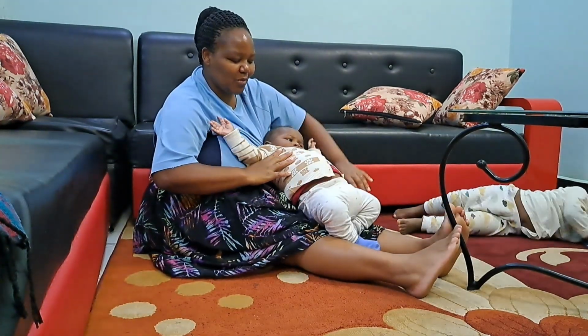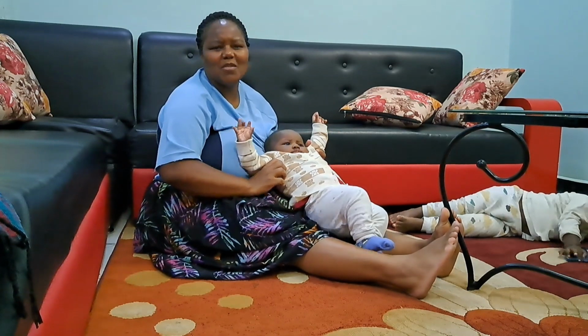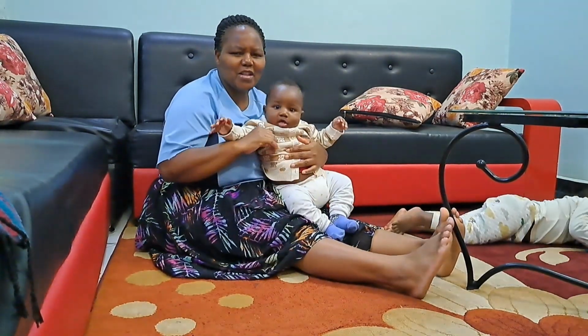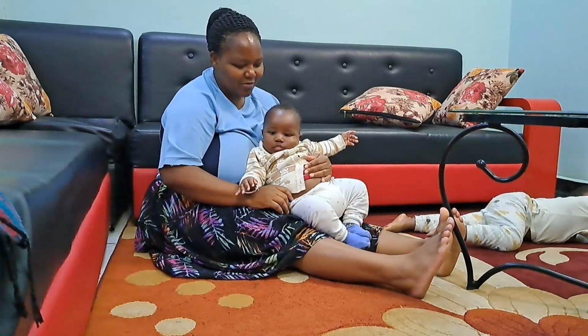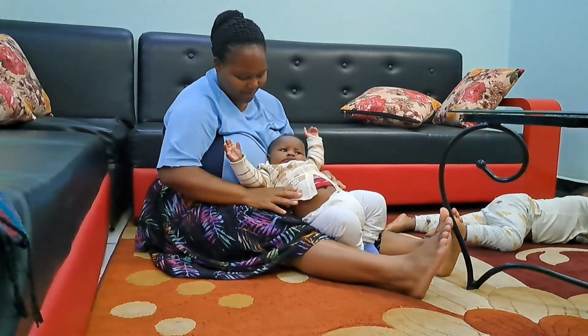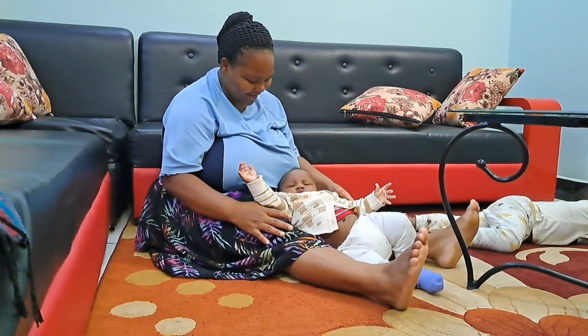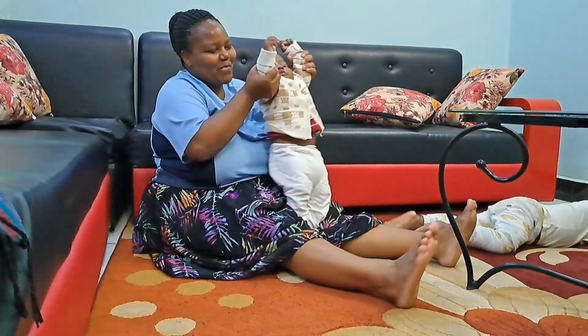But the other thing, though, is you look at what he's doing. He pushes himself. So as a mother, you should be very careful, because you can hold your baby like this and find that he pushes himself down. Look at what he's doing. Look at him. Where are you going now? Where are you going?